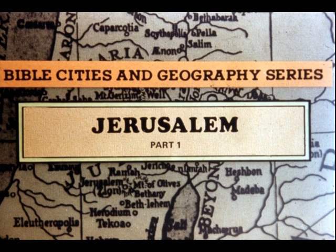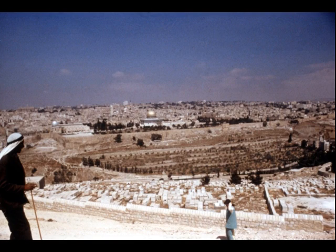Jerusalem, Part 1. We are on top of the Mount of Olives, looking across the brook of Kidron toward the temple courtyard area. In the center of the courtyard is an Arab mosque that occupies the probable site of Solomon's temple. This is the city of Jerusalem, one of the oldest cities in all the world. Abraham came to this city about 1,800 years before Christ.